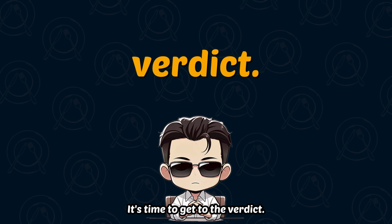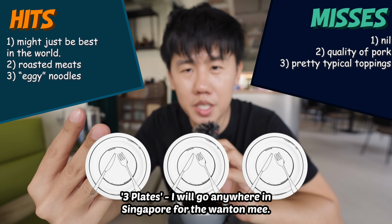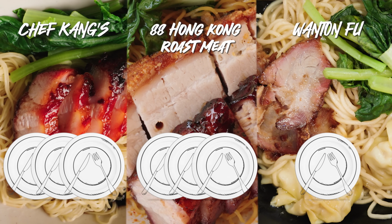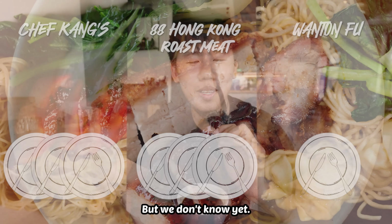It's time to get to the verdict. 1 plate I'll walk for the wonton mee, 2 plates I'll take a bus for the wonton mee, and 3 plates I'll go anywhere in Singapore for the wonton mee. And today's wonton mees get 3, 3, 1. Possibly even 4, but we don't know yet.